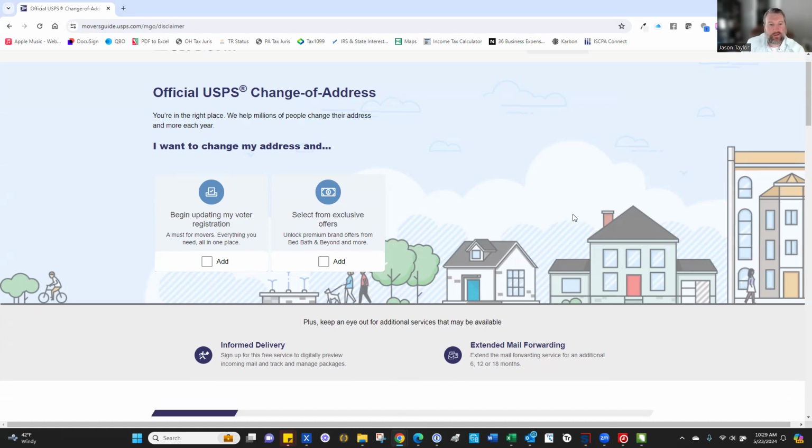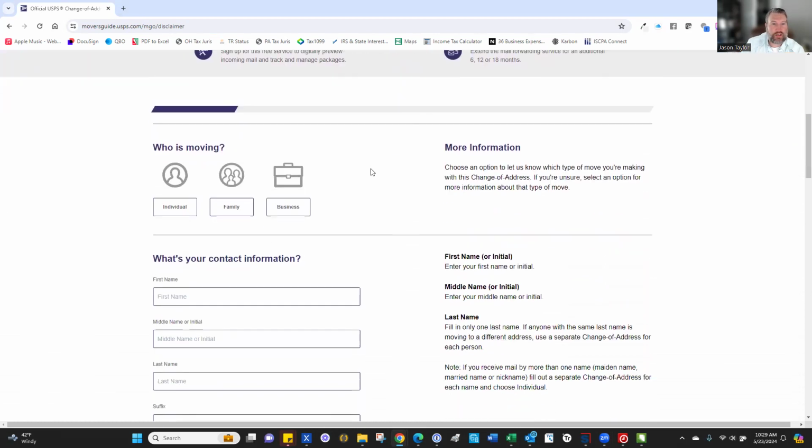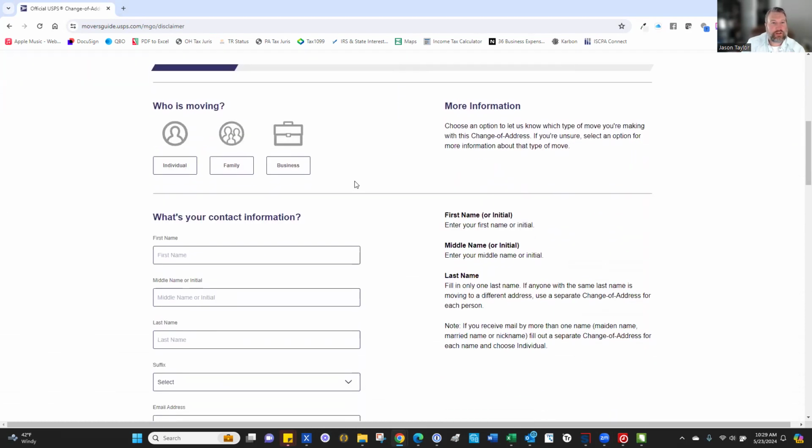And then this is where you're going to start getting spammed. What else do you want to do? No, I don't want to add other offers. I don't want to update voter registration or anything. I just want to change my address. Then you come down here and you've got three options to choose from, and you may want to put in a mail forwarding address for all three of these. At a minimum, you're going to do your individual and your business.